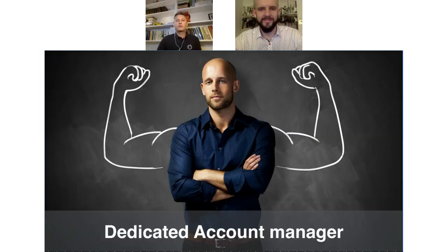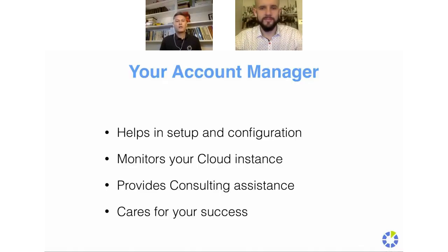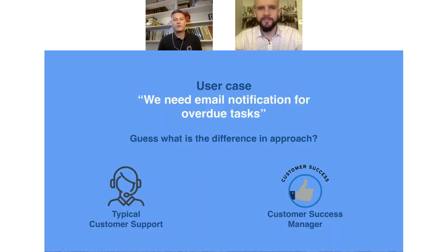And the second good option for our cloud clients is the account manager. An account manager is a person who is actually responsible for customer success. He's responsible for the success of your team, and he's able to help you with configuration, to advise you on which models you have to use in exactly your case, and he actually acts like a customer success manager. And on the following slide, I have some real examples from our experience.